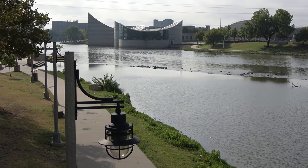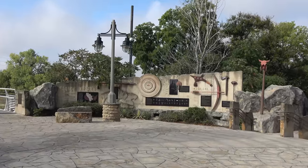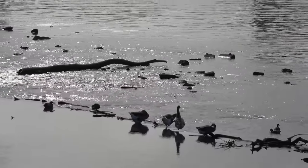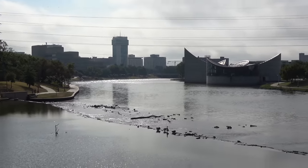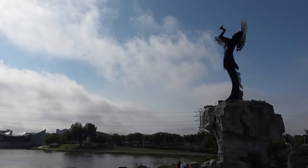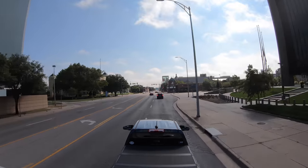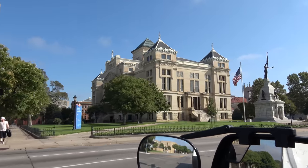The cool-looking building is a science museum called Exploration Place. Here's a law enforcement memorial and the historic county courthouse.